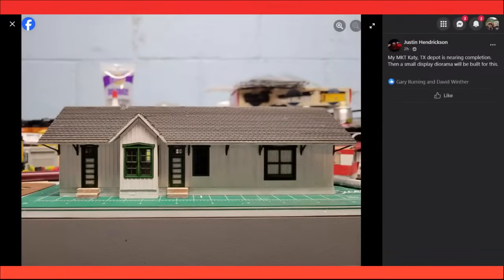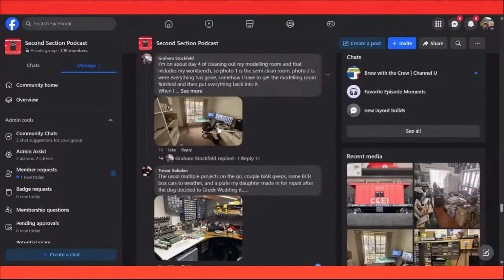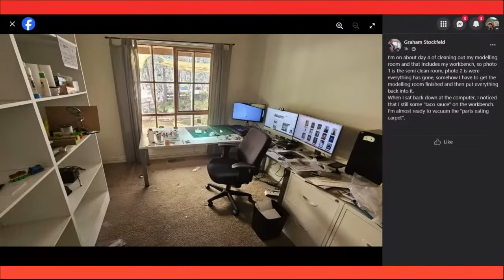Here, Justin Hendrickson: My MKT Katy, Texas depot is nearing completion. Then a small display diorama will be built for this. It's looking real good, Justin. I always love the Katy. The Katy and the Mopac. I don't know why, but I just love them.